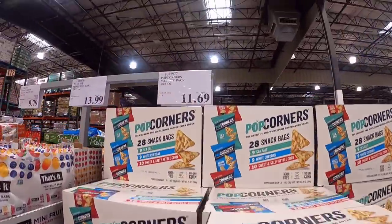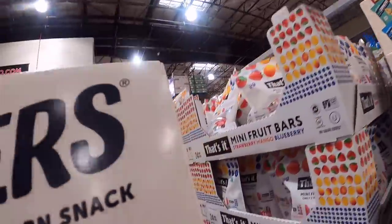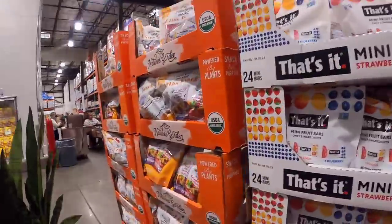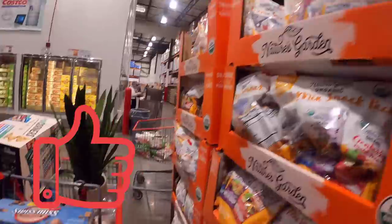I'm gonna grab these for the boys' lunches. $11.69. Yep, that's the same sample. Usually I like to wait for them to go on sale, but I think the boys will really like having them in their lunches. I got these a couple weeks ago and I love them, and they're still on sale for $9.79.